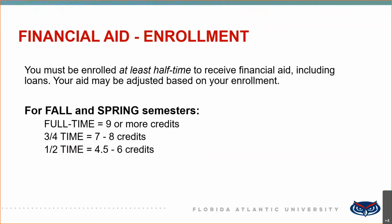If you're enrolled in anything less than half-time, you would not be eligible for financial aid from the university. It doesn't mean that you couldn't potentially apply for some scholarships or fellowships. You just wouldn't be eligible for any of the federal student aid that they would award you.